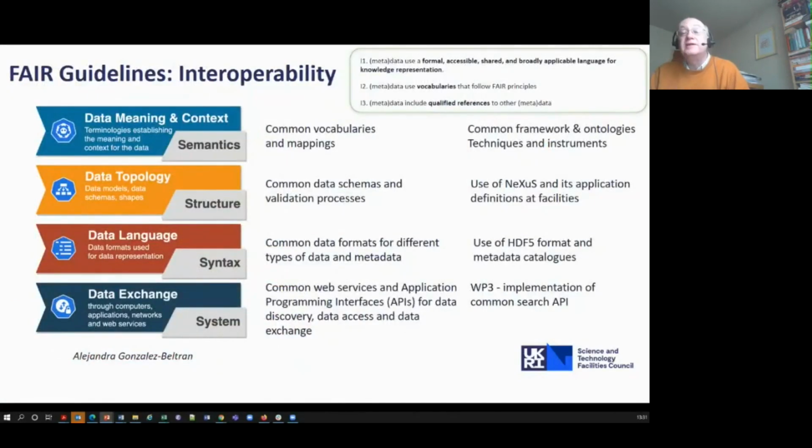Then there's all the interoperability aspects. We want to provide richer information at many different levels, and this very useful diagram from my colleague Alejandro Gonzalez-Beltran breaks this down quite nicely. We need to have standards for data exchange, the common web services and application interfaces we use, and on top of that, the data language, the data formats we use. Then we have data schemas on top of that, and then common semantics on top of that, with common vocabularies and mappings. And we're making recommendations on all these different areas.